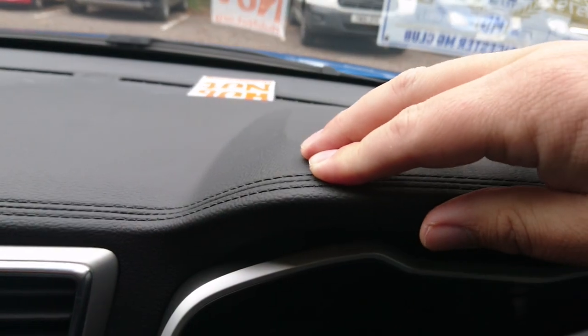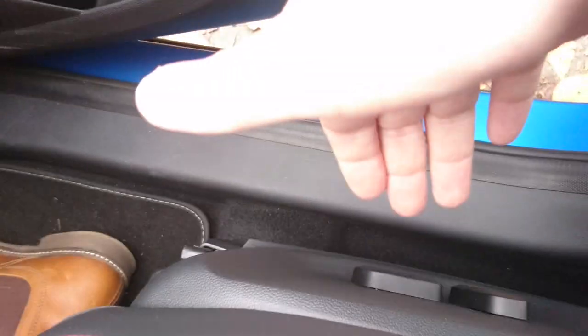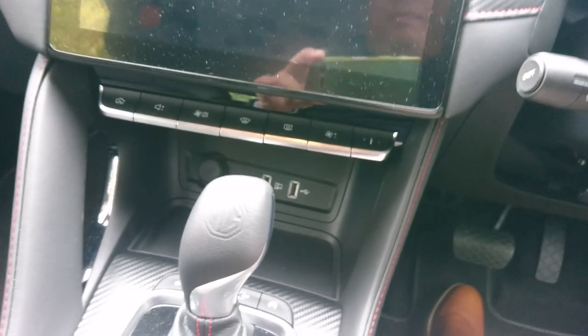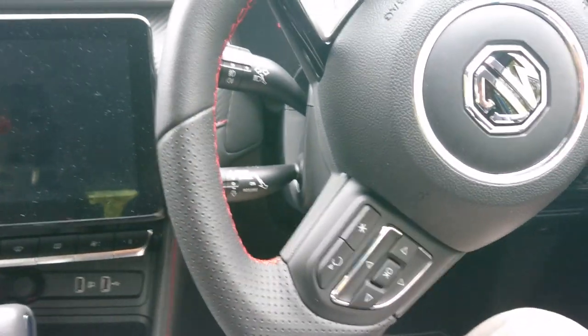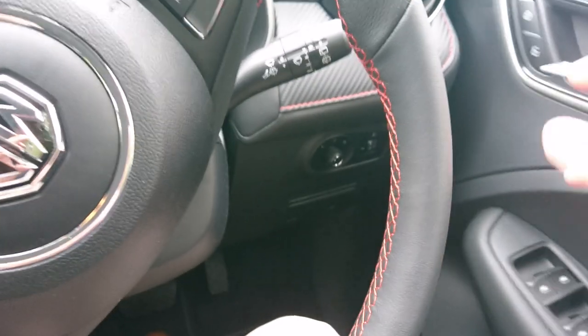I'm not so keen on this fake stitching, but it's not too bad. It's a nice sort of feel. And a very comfortable seat. It's actually got electric adjustments on here. Don't remember if this is heated. I don't think they actually are. Yes, they are heated, thank you, Stephen. I can never remember about these things sometimes. Actually, not got heated seats. This car's done, I think, 100 miles. So that is one thing.